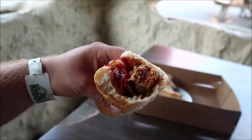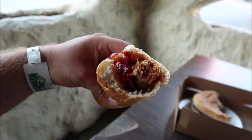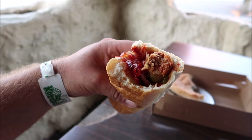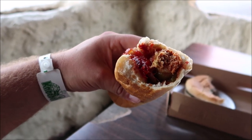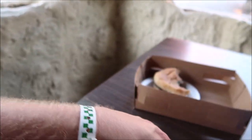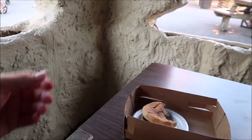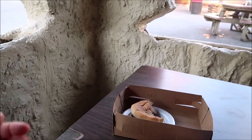All right, now we're diving into the sausage. Going all in here. Seriously, all this food just reminds me of a church picnic. You know what I mean? It is so amazing. I love it. I could just come down here and have dinner. If I lived close, I'd just stop in on Fish Friday or Meatloaf Night. I want to come to Meatloaf Night.